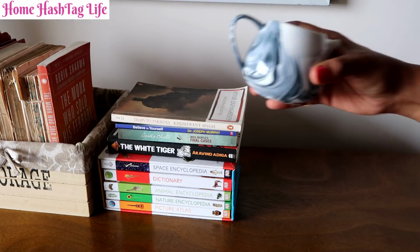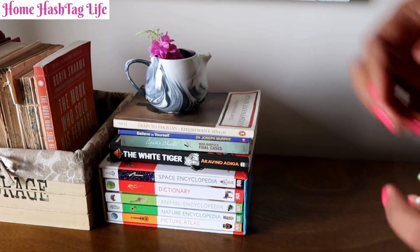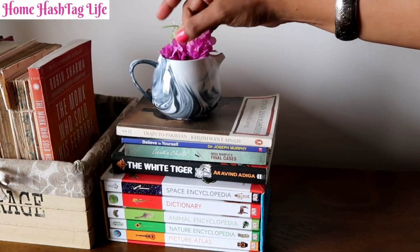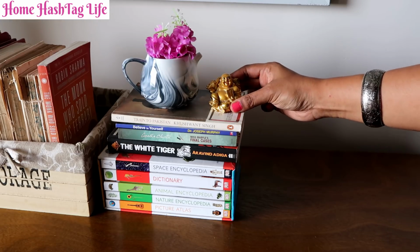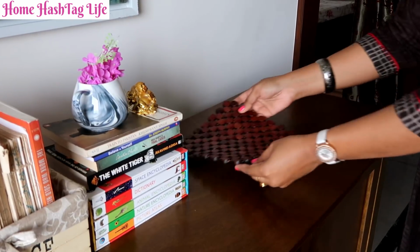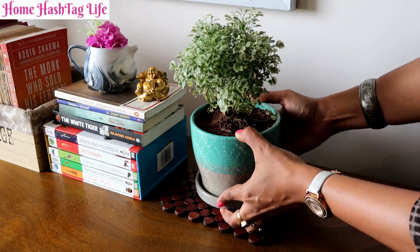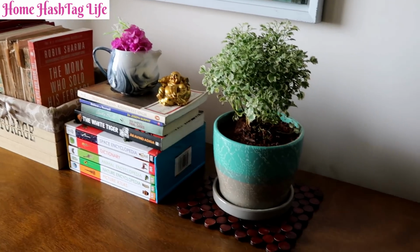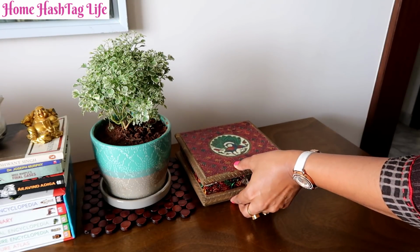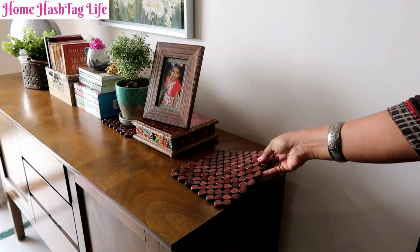I recently bought this small picture from Home Stop and love its watercolor look. This plant is a real one and an indoor one as well. In this keepsake box, I used to keep small denominations and coins, and above that I just kept one picture frame.